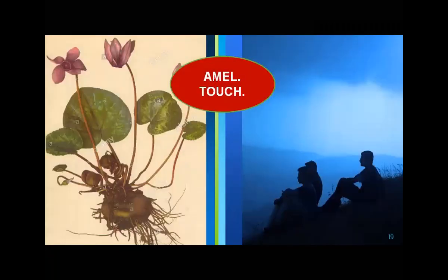And ameliorations by touch. So they are the people who need some support, some consolation. So a liking for consolation is there. They want to be touched. They want to be consoled. They want to have closeness and feelings from others. See the beautiful tuber that has been displayed over here.